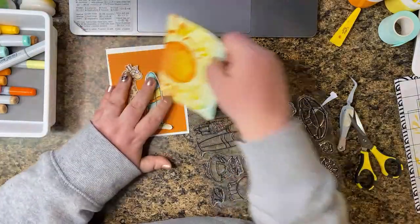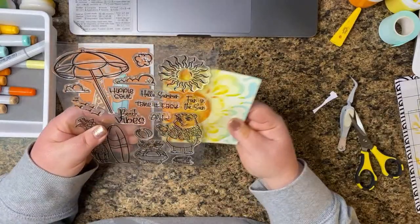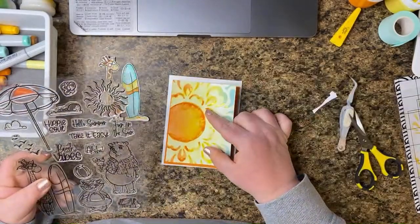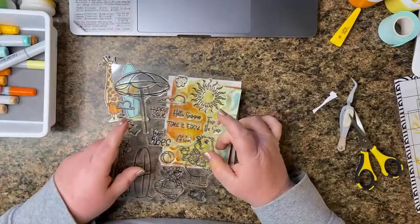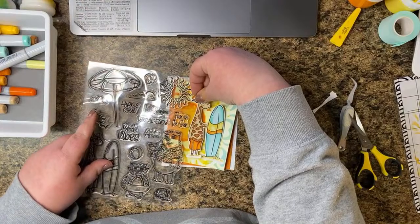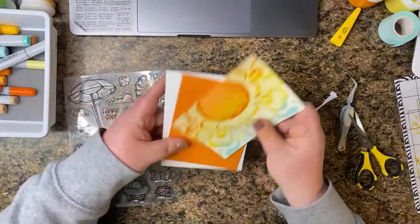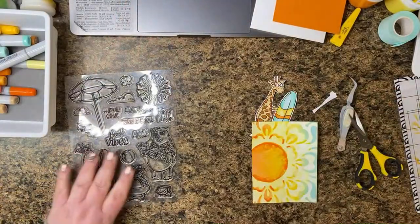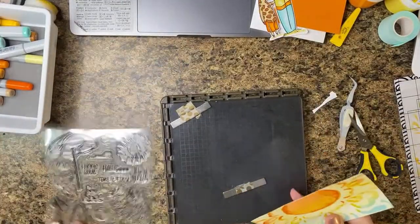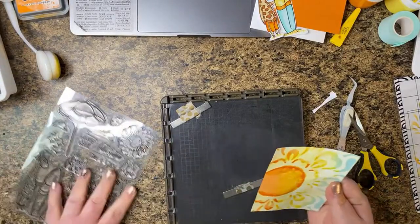Okay, so let me grab this. And let's see. So I think then we'll do Fun in the Sun. Wow, guys. I love that. I love when everybody agrees. It makes life so easy. All right, let's see. If we do Fun in the Sun, that'll work perfectly. Okay, so let me get my stamping platform out. Oops. Sorry, I'm just trying to move some stuff out of the way.